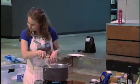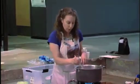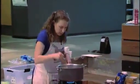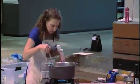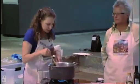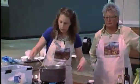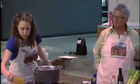I think you're up. You don't want to add some more of the cooking? Oh, okay. So right now our onions are nice and translucent, and the sausage is pretty much cooked through. So what we're going to do is add chicken broth.